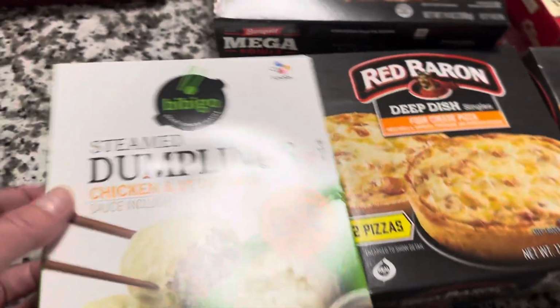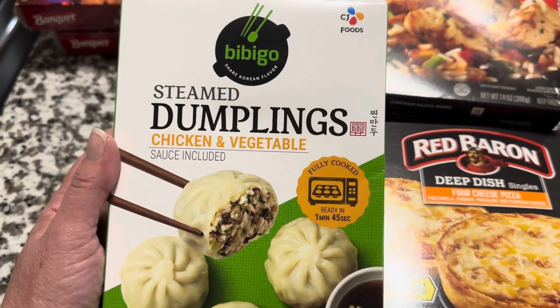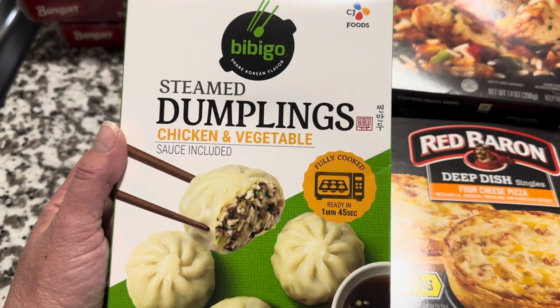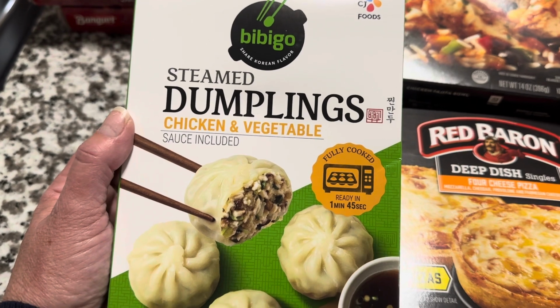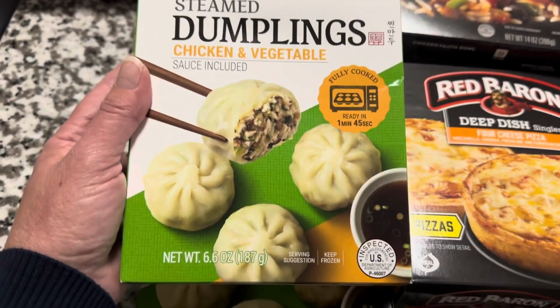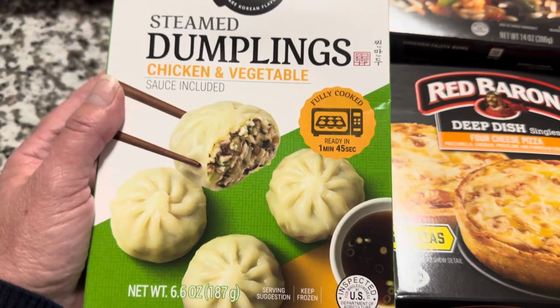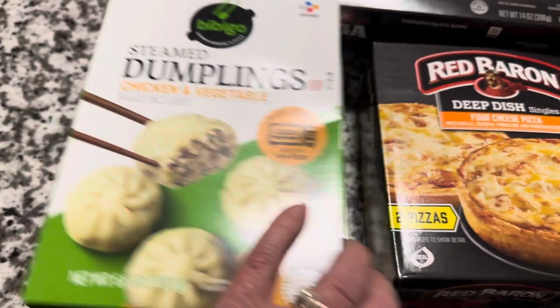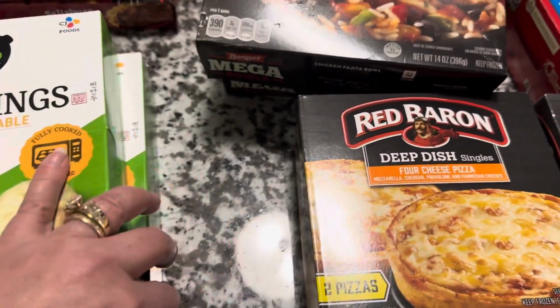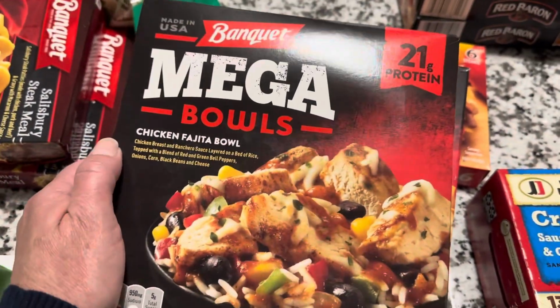Now I'm going to move on to the $3 items. Hubby has tried these, absolutely loves them. I showed them in my last $3, $4, and $5 haul. It is the Bibigo. I'm not quite sure I'm pronouncing that correctly, but they're the steamed dumplings with the chicken and vegetable sauce included. He tried these, very much liked them, and it is a 6.6 ounce, and he liked them enough that he picked up two more boxes. You're going to hear the clock dinging in the background. And these are $3 a box.